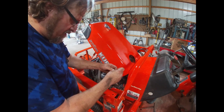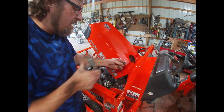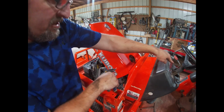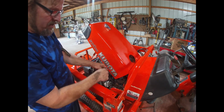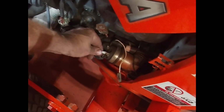All right, now we gotta fix our key switch. Remember, our starter was not starting with the key. We figured out there's no continuity in the trigger wire, which means between the key switch and the starter, the wire was broke internally. So I made a new wire. We got a new clip on it, and that goes right here.